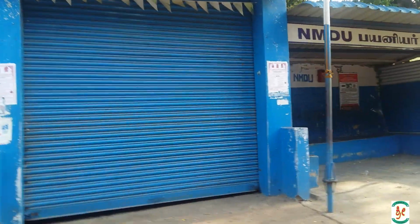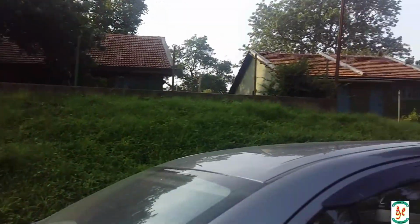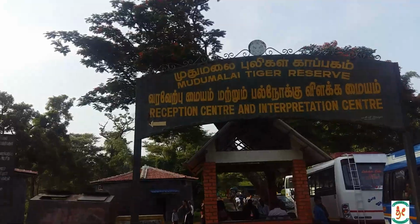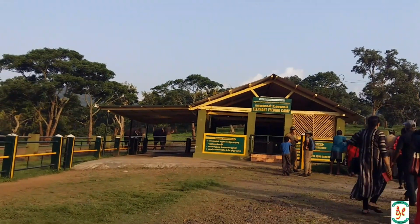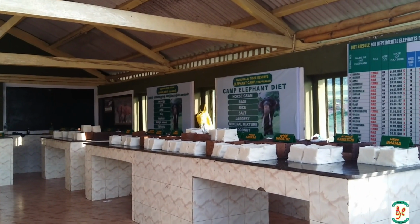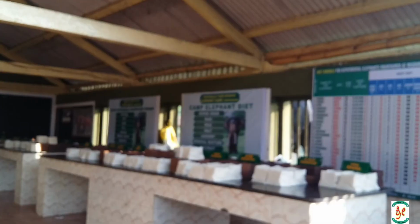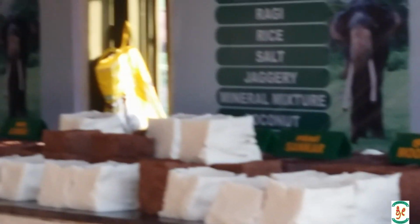Next day we headed towards the elephant camp. This was again in the evening at around 5 o'clock. We had to park our cars and take the tickets in the reception area. This is the camp where all the elephants were brought one after the other and lined up. A glimpse of the elephant's diet, which is actually being segregated according to the name, age, and the weight of the elephant.